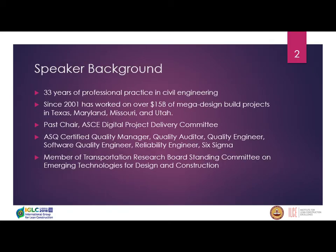A little bit about myself, about 30 years of practice, a lot of it in design build of mega projects, transportation inside the United States, and I'm also active in the American Society of Civil Engineers, the American Society for Quality, and the Transportation Research Board.